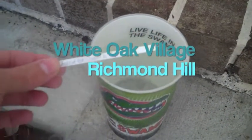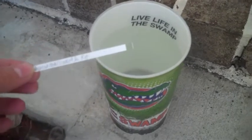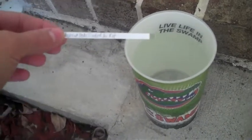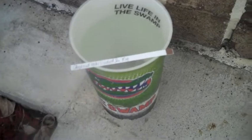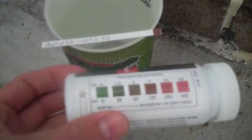Okay, I am actually just 2 minutes away from my last test in South Bryan County, Richmond Hill. So we're expecting the water to be hard again. Like last time, this is Richmond Hill City Water. So dip for 1 second. Shake the excess. Lay flat. And let's compare. It is definitely hard, and it looks again like it's somewhere in between 7 and 15, same as the last test.